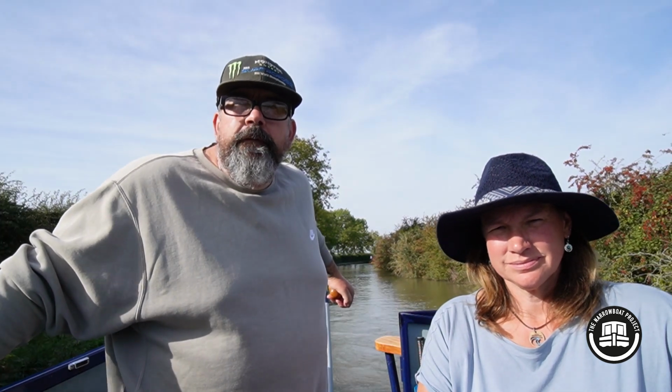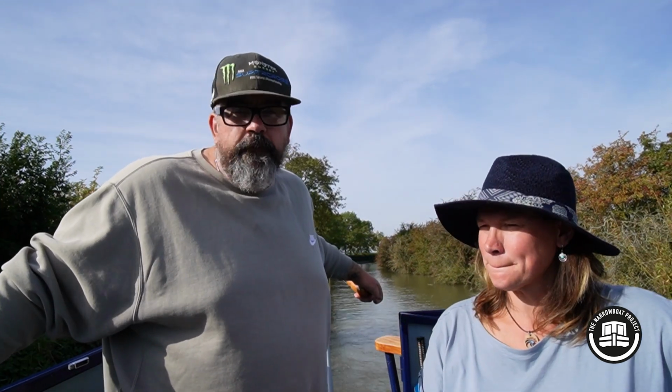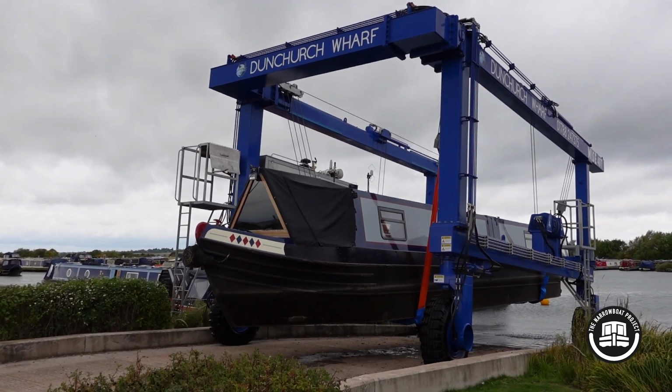Right, you've found the boat that you're interested in. The next thing you need to do is get yourself a survey. If you speak to any narrowboat owner, they will always recommend you get a survey, because after the fact, if anything's wrong with the boat, it's your fault, nobody else's. That's basically your first biggest cost. Ballpark figure 500 quid, it may be more, it may be less. For the survey, you're also going to need to get the boat lifted out into a dry dock so that you can walk around it, survey the hull, and give you all those figures.